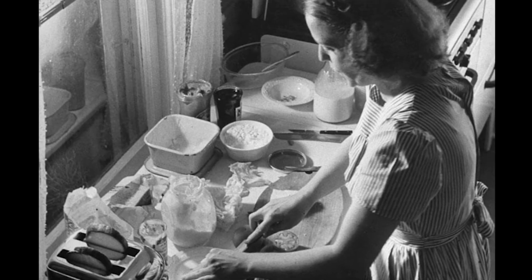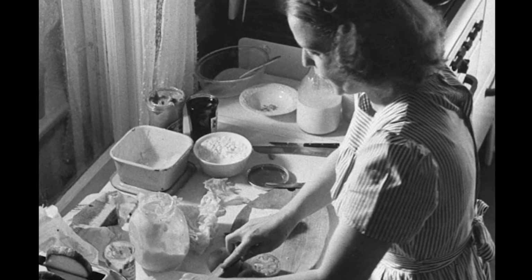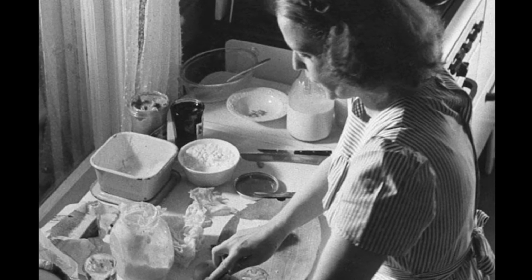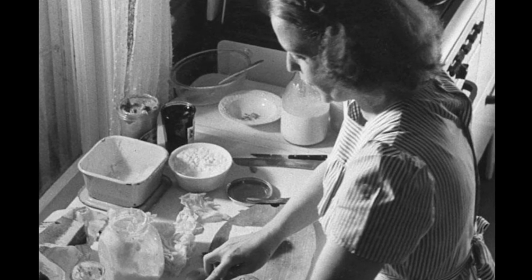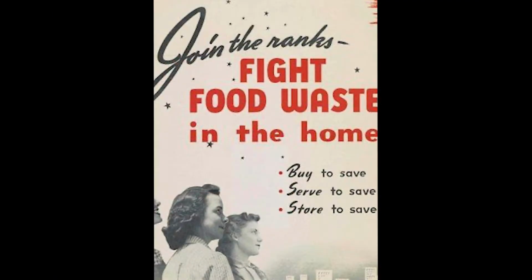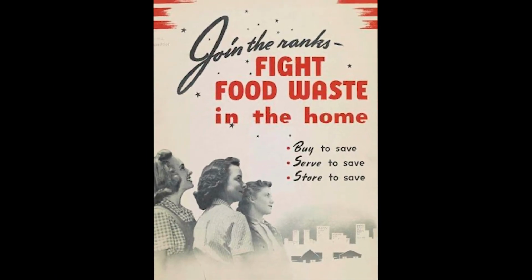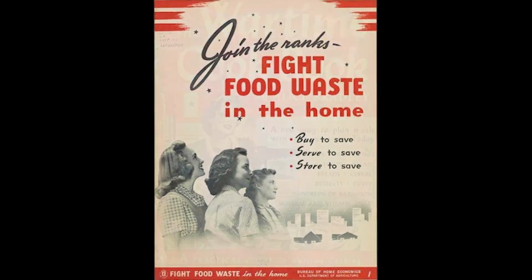Food shopping and meal preparation fell to American women, who were the overseers of all things domestic. Rationing made shopping and meal planning more difficult, but the expectation for healthy, balanced meals remained the same. Not only that, but many women were entering the workforce for the first time and now had to try and accomplish all of this on top of a job.